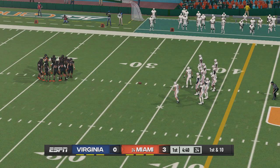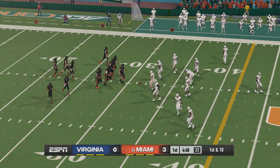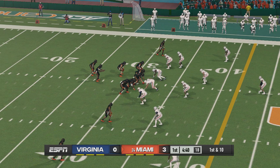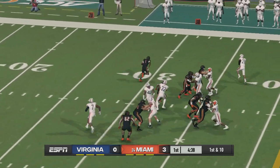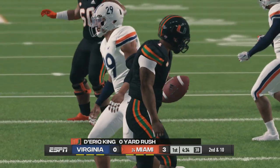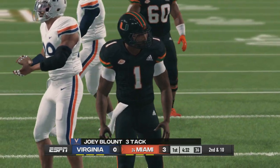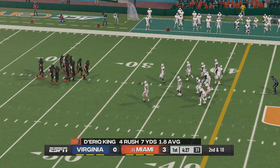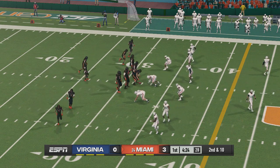Just about ready to call the first play of this drive. They were able to pick up a field goal on their last possession. Miami has a 3-point lead. Down right around the 32-yard line. That makes it second and 10. From their own 32-yard line, it's second down.